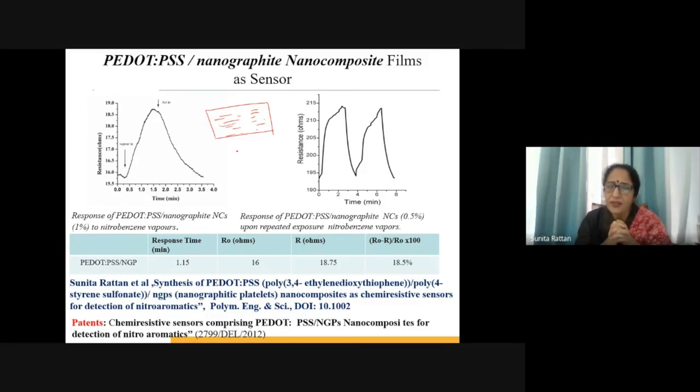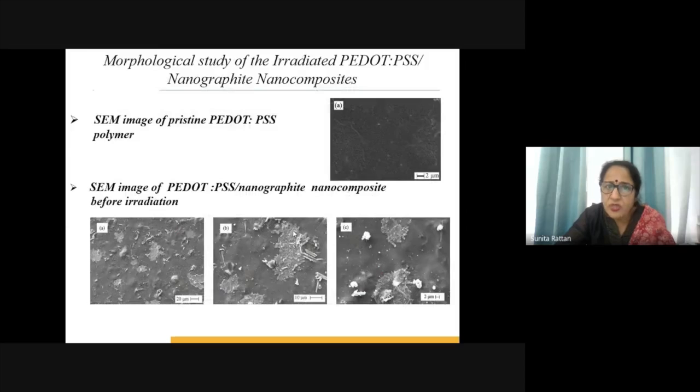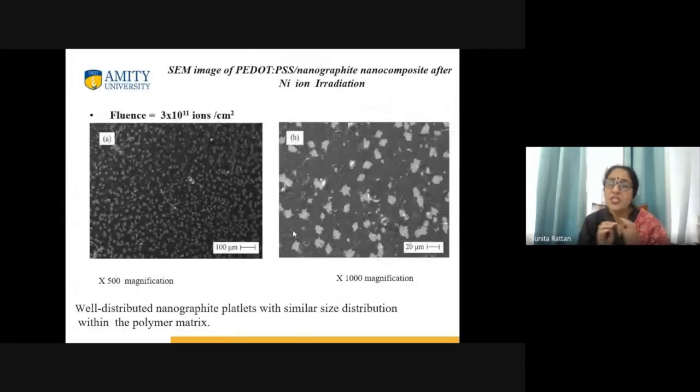But then, when we prepared these membranes, you can see these membranes which are not subjected to the irradiation, the particles are agglomerated, not properly dispersed, right? You can see the bundles over here. So though we could still get some results, we were not very happy with the dispersion phenomena. So what we did, we just irradiated it.